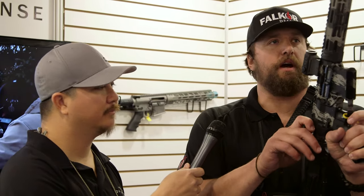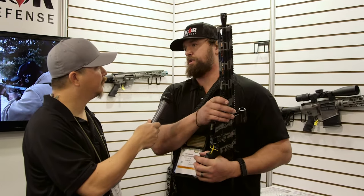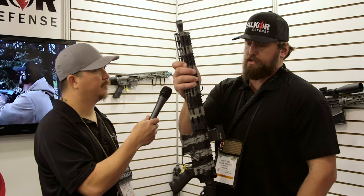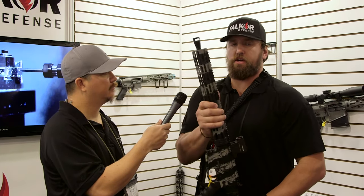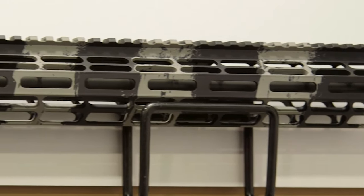This one's offered in a 223 Wylde chamber, just like the Caitlin, except this has a Proof Research steel barrel versus the carbon fiber barrel. These are our rails. These are also going to be available for retail in '16. They're all M-LOK compatible. This right here is called our tranny rail, hence the reason we called it the Caitlin. Sorry.